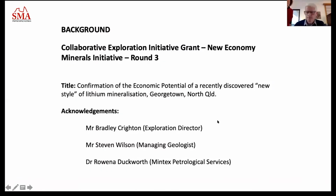Okay. There we go. The background to this is the Collaborative Exploration Initiative Grant, the New Economy Minerals Initiative Round 3. This was a very hurried program, and we were granted some funds to do some drilling in a new style of lithium mineralisation in the Georgetown area.